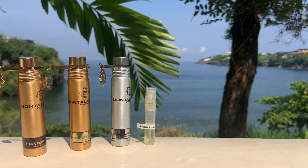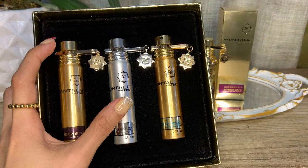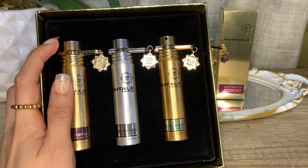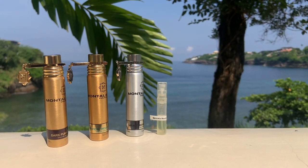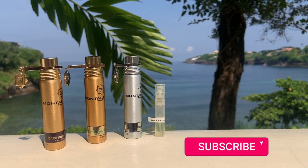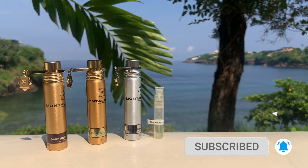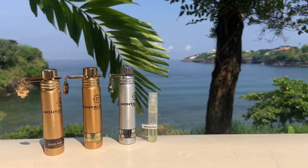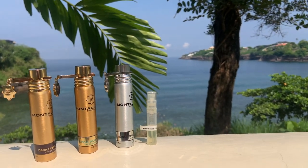I couldn't pass up the chance to test out these MONTALE fragrances I got at the end of last year. I have them all here in 20ml travel sprays. MONTALE and MANCERA fragrances are known to be beast mode fragrances, loud, strong, and unapologetic. A lot of these fragrances are best suited for the colder seasons. But I heard from a few fragrance reviewers that some MONTALEs are best for summer.